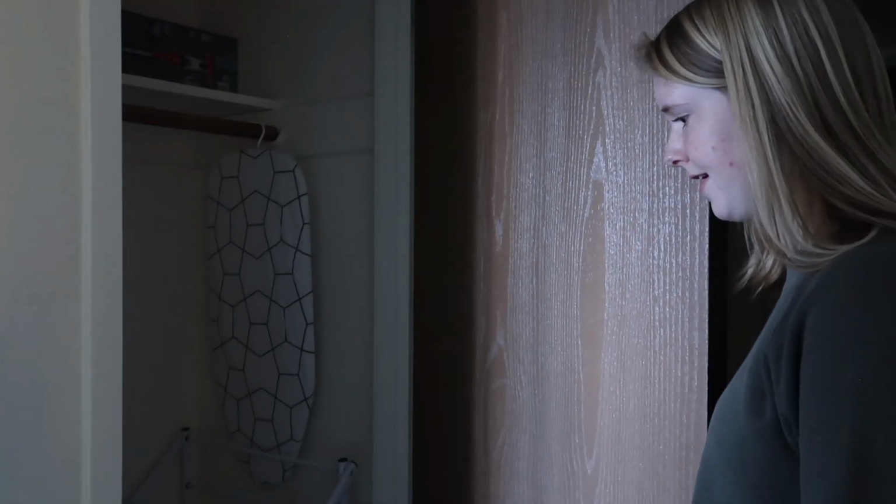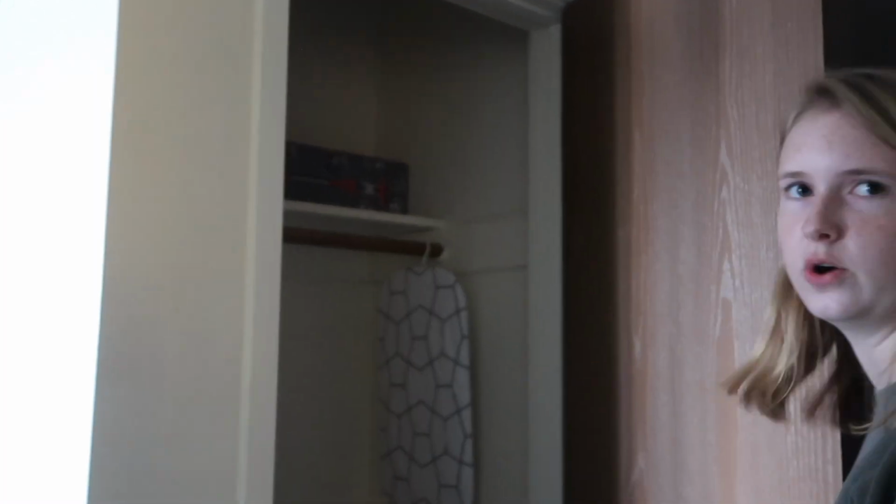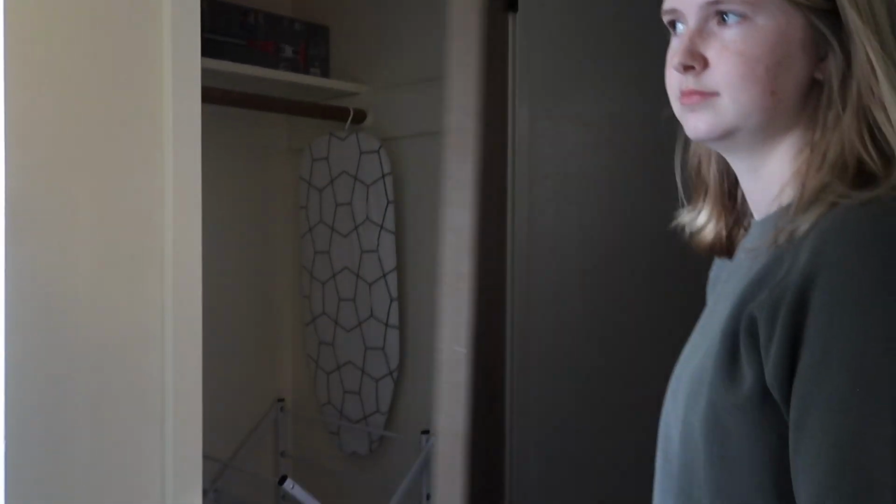Oh, this is our closet. Cute. This is just random, but yeah, we just have a drying rack, vacuum. And it came with all this? No, we bought this stuff, yeah. Okay. This is just empty, but you can hang coats and stuff. There's a coat rack.